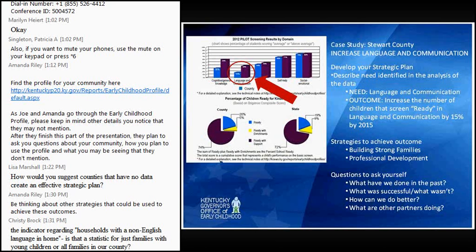Some of the questions you ask yourself, once you've come up with your outcome and decided a couple of different strategies you want to concentrate on, are: what have we done in the past? How have those strategies been successful and not successful? And how can we make it better for everybody involved? You also want to consider what other partners are doing, because there are so many groups in these local communities doing different things like literacy days and book drives and all of those types of events. It coincides very well with what you're working on in your community. So always keep those things in mind. And you also want to think about what strategies you might be able to work on with others.